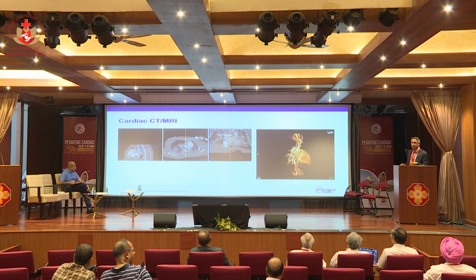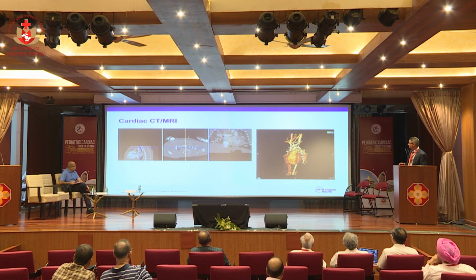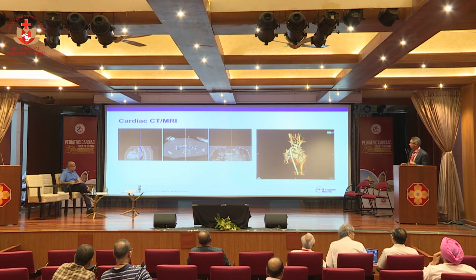And on the right is a volume rendered image of a different patient with a sinus venosus ASD and partial anomalous veins. And you can see that for the vascular anatomy, it's a beautiful picture, but it's hard for us to combine both in one.